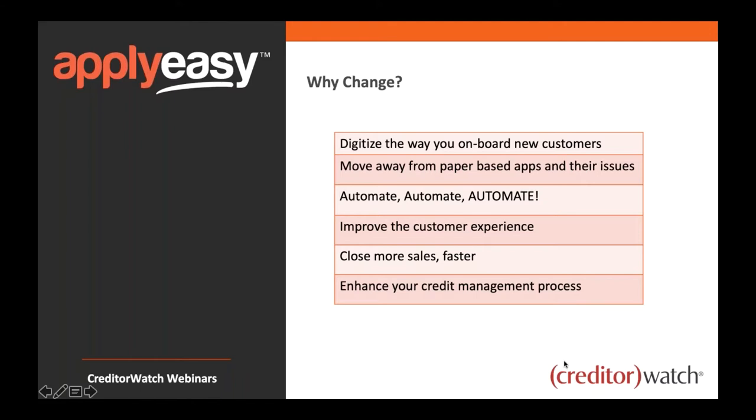It's often slow, painful for both the customer and also the creditor accounts receivable team to try to make sure they actually capture all the information. And also for the customer, it's an old school way of interacting with someone. So we want to get the experience for the customer off to a great start. So digitize the way you do that.